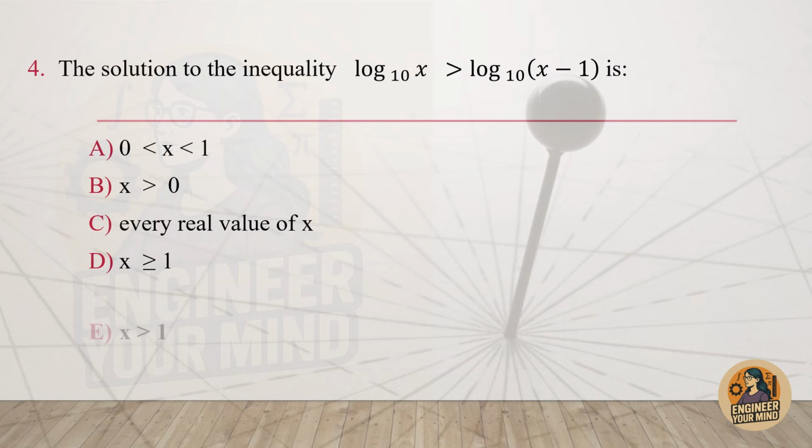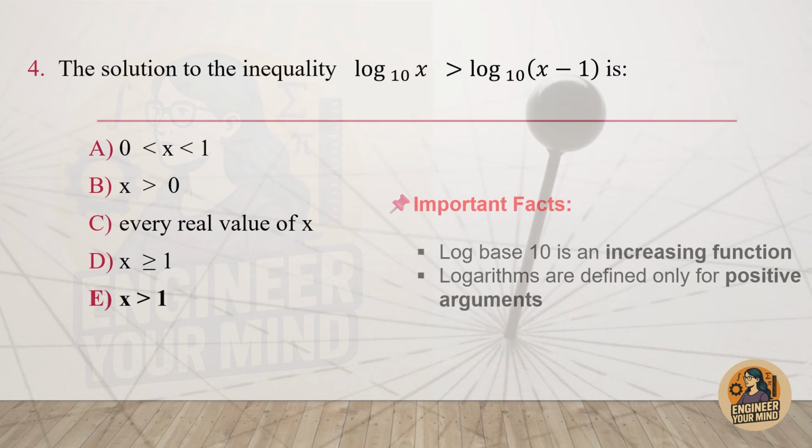First, remember 2 very important facts about logarithms. Fact 1. The logarithm with base 10 is an increasing function. This means that if one number is larger than another, then its logarithm is also larger. Fact 2. A logarithm is defined only for positive arguments. So both expressions inside the logarithms must be greater than 0. Let's apply these facts step by step.